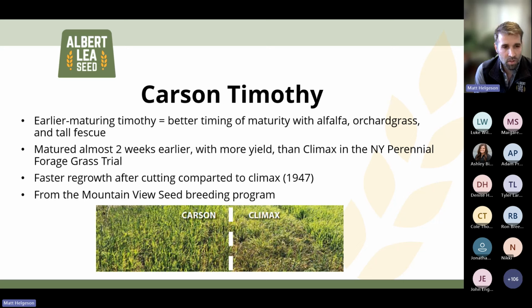And over the years, folks don't seem to be as concerned about their Timothy genetics as maybe other grass species, but there's good reason to be focused on improved Timothy. So introducing Carson Timothy here. It is an earlier maturing Timothy. The benefit of an earlier maturing Timothy might be counterintuitive.